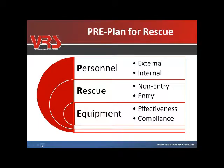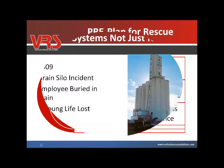When you're pre-planning, again, remember your personnel, your rescue, and your equipment. So personnel is internal and external people. Your rescue is rescue procedures, both non-entry and entry. And your equipment needs to be thought of in terms of effectiveness and compliance for whatever type of work it is you're doing.